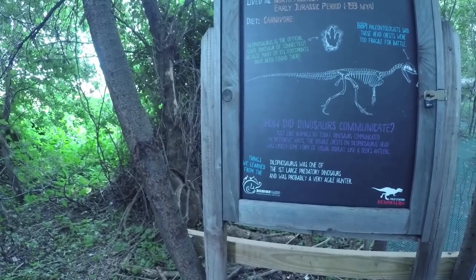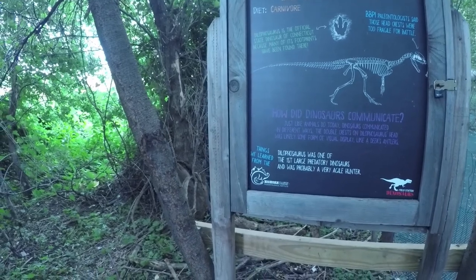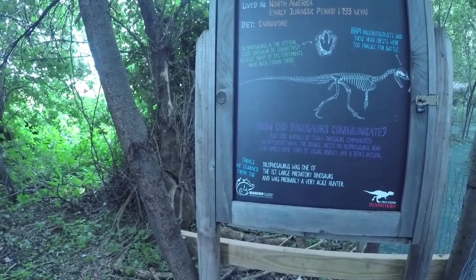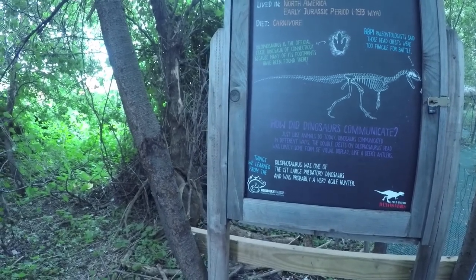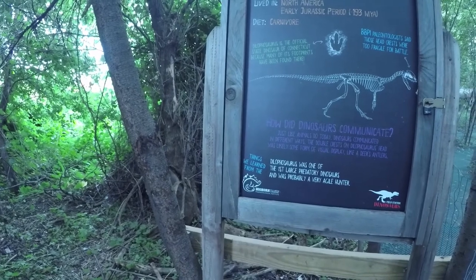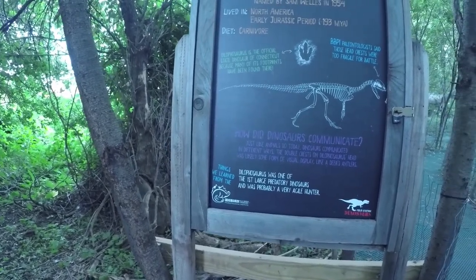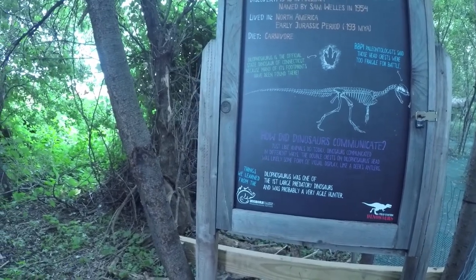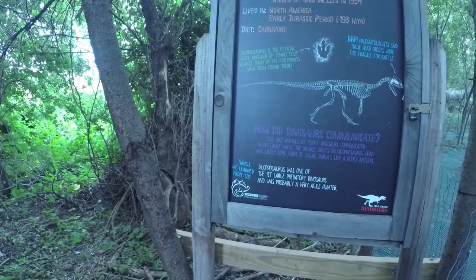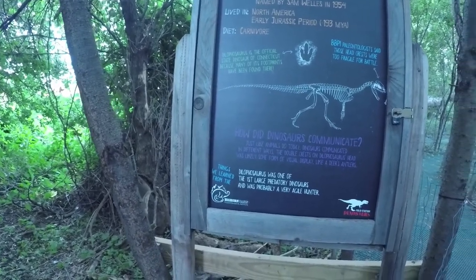Spitting dinosaur. Mm-hmm. Look up. I don't think he spits. Leo, look up with mommy. Yeah, but this is the spitting dinosaur. It says, like many animals today, dinosaurs communicate in different ways. The double crest on Dilophosaurus' head was likely some form of visual display, like a deer's antlers.